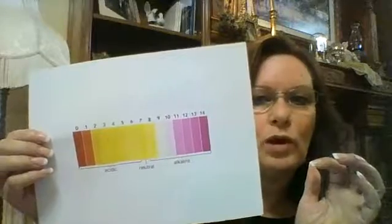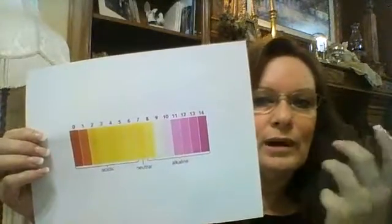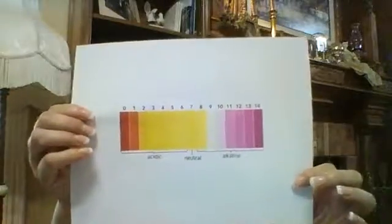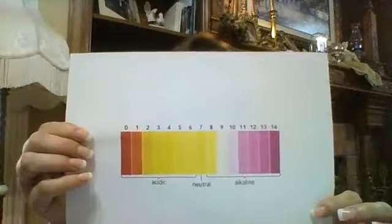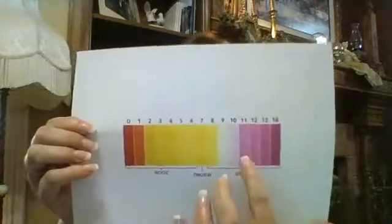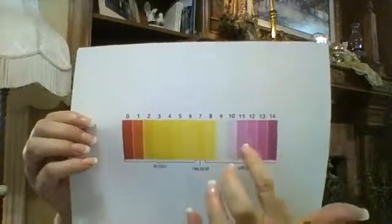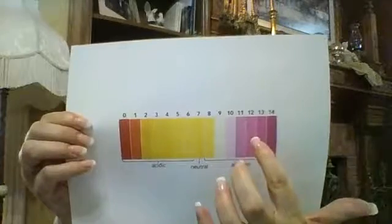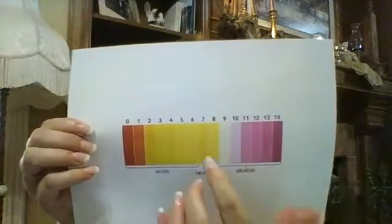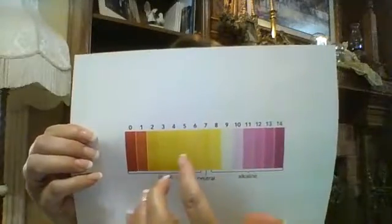Probably a 10 to 12 pH is great for removing that soap scum and grease. So here's a sample of that. Alkaline products are on this side, above 7. 7 is neutral, and anything over here is what I want to use for soap scum, grease removal, and hairspray removal. Now, if I've got hard water, that's the acidic side over here, but it will damage surfaces.